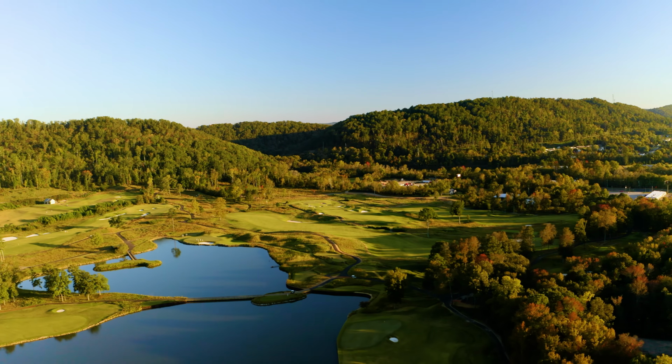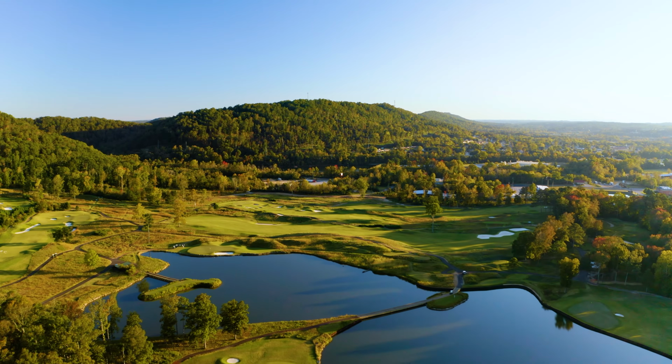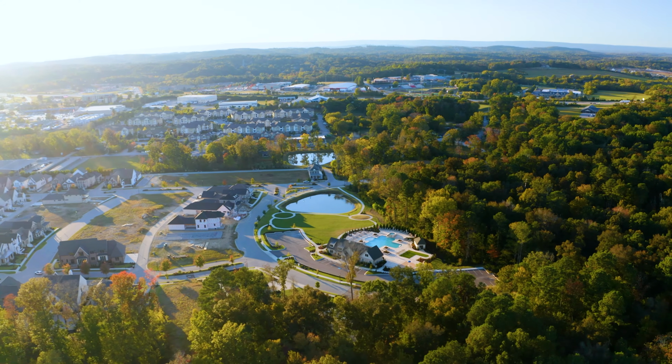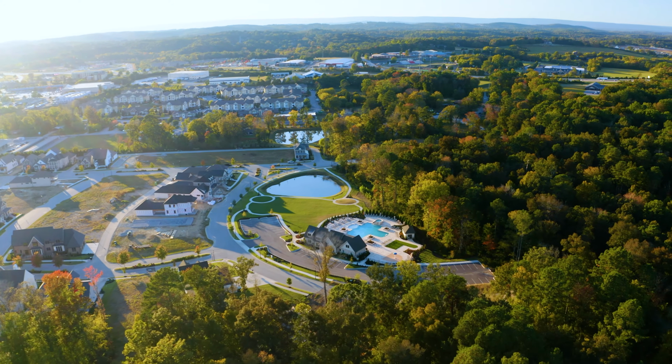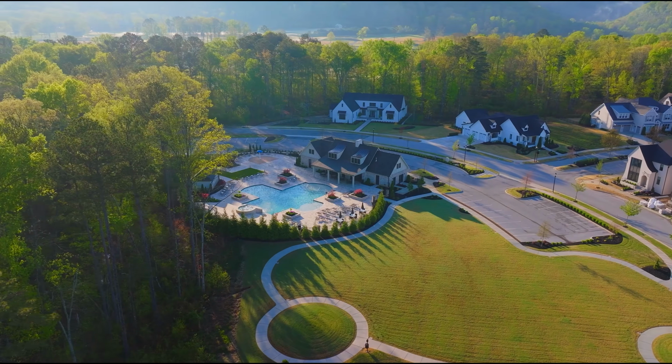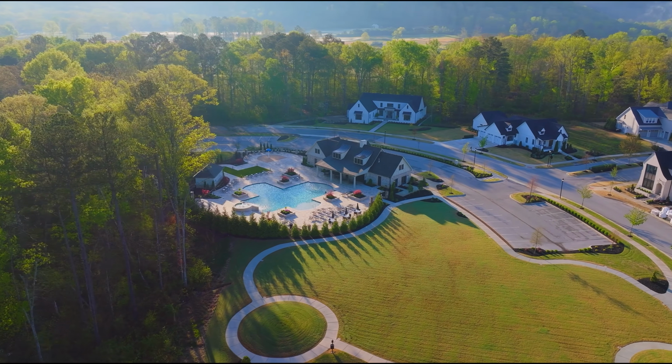It's very challenging. It's very exclusive, and they've actually hosted many PGA tournaments on this course. And the fact that the honors course literally neighbors Cambridge Square is kind of indicative of the luxury lifestyle that you can expect to live here in Cambridge Square.